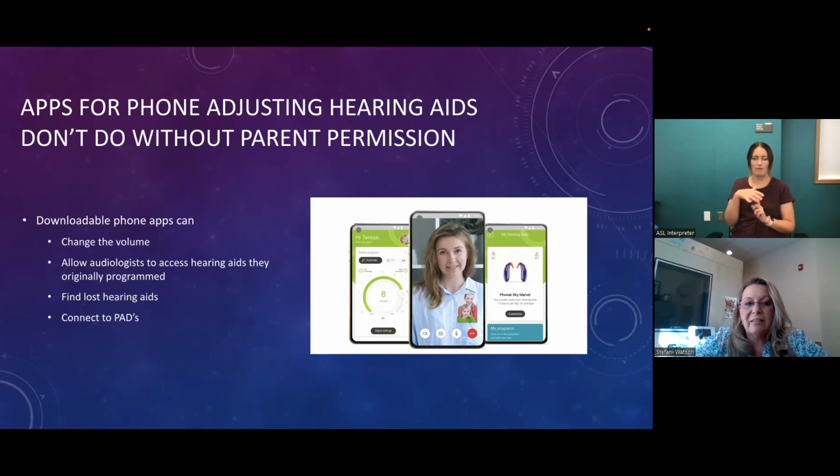When parents ask, they have these really cool things. If you can find your lost hearing aids with the app, that's really wonderful. And we can use them to connect to personal amplification devices. Okay, next. Did I put anything else in here? Nope, that's it. Any questions?